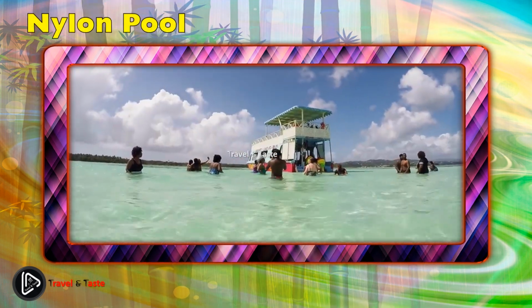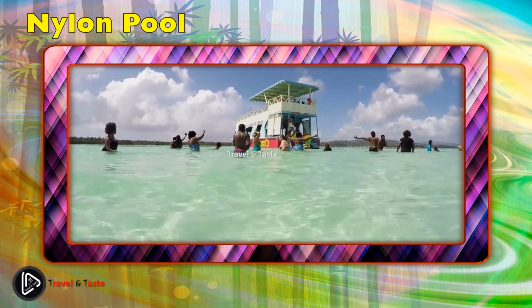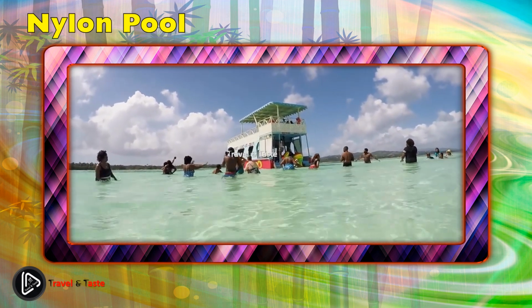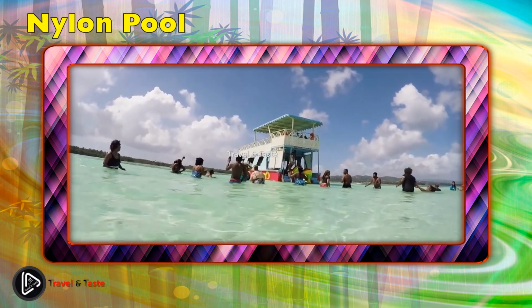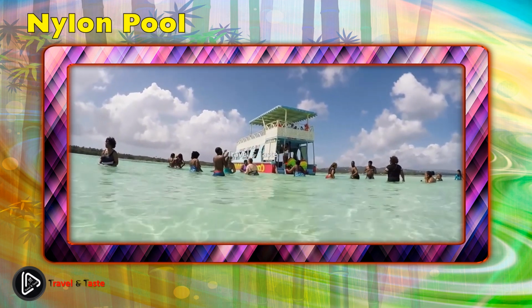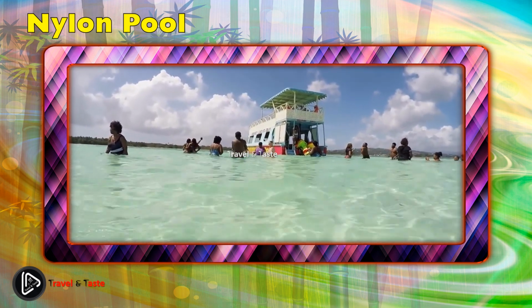Nylon Pool. A short boat ride from Pigeon Point, just off the Buku Reef, Nylon Pool is one of the most popular swimming spots in Tobago. The waters at this natural swimming pool are usually clear and warm, and snorkelers can expect to see all sorts of colorful sea creatures ranging from parrotfish to queen angelfish.